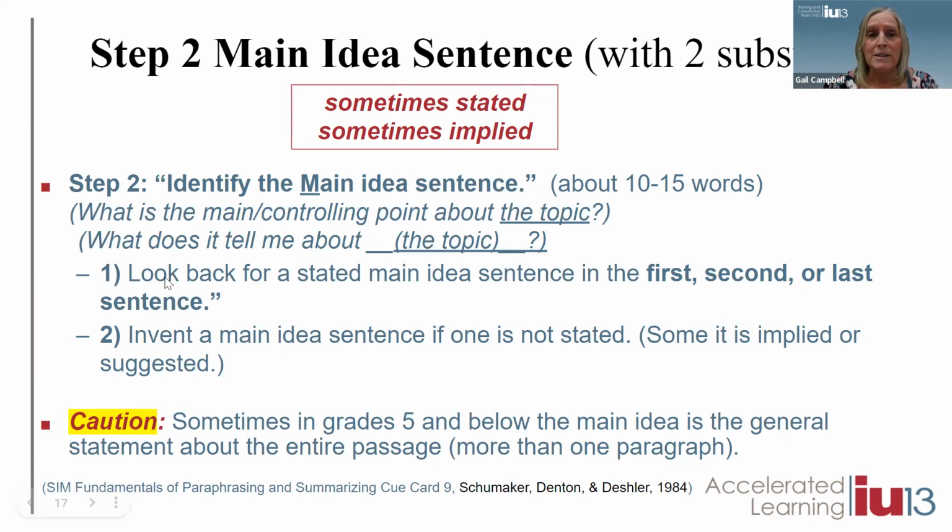And there are 2 ways, 2 sub-bullets or 2 sub-steps to identifying the main idea sentence. If it's a stated main idea sentence, we can look back in the text in the first, the second, or the last sentence, and we might actually find a topic sentence, so to speak. Or if it's an implied main idea, then we would need to invent our own main idea sentence.